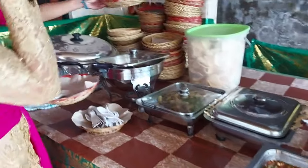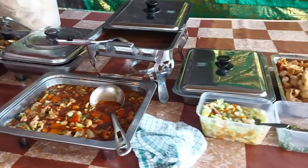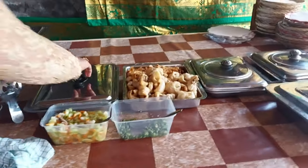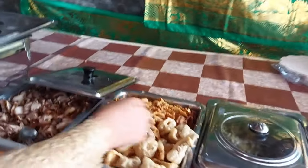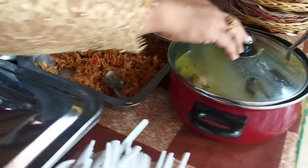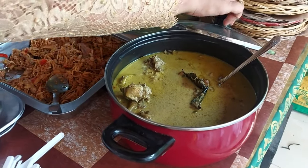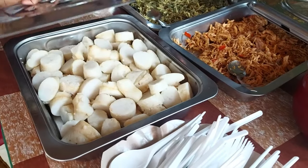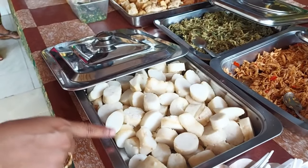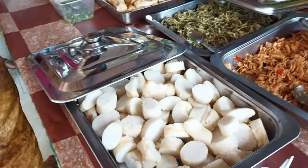Wow, look at all this food. Sate, this is sate. This is babi. Urap ayam. This is opor, curry. This is like ketupat. Oh, ketupat, eh? Even in here, I'm belayak. It is nice. The same ketupat, yeah.